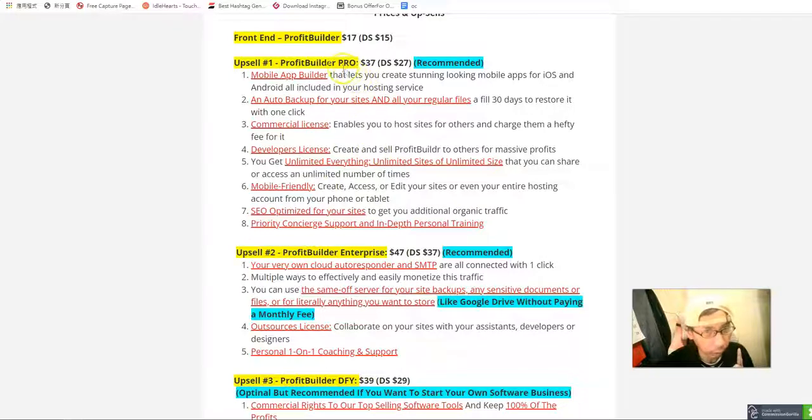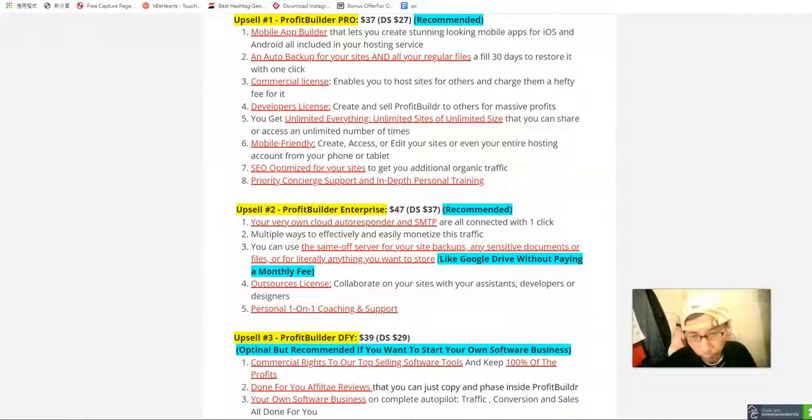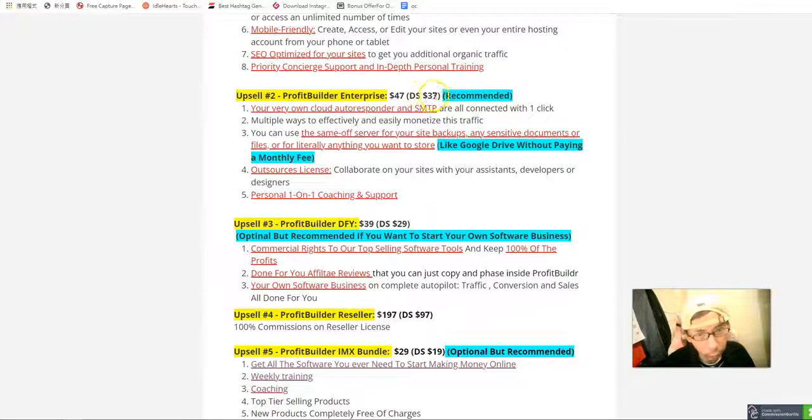You will get the upsell number one, Pro, $27 the downsell. Upsell number two, the Enterprise, $37. You will own your very own auto responder with SMTP that all connects with it. It also comes with the SMTP, and you can also have the cloud based auto responder.